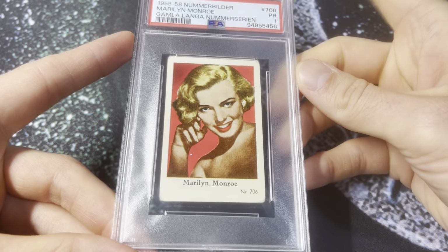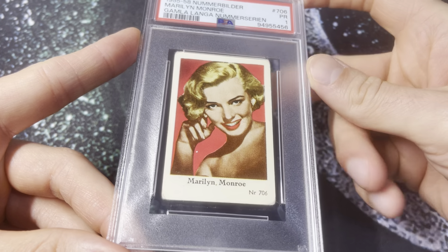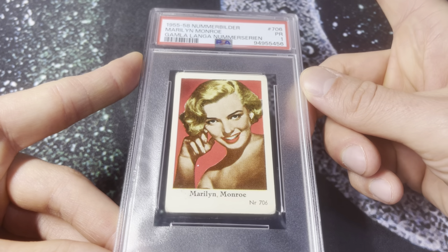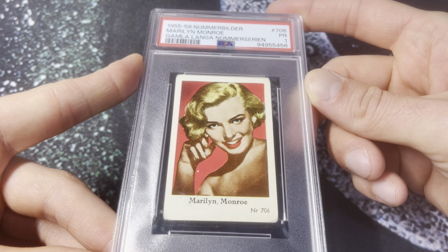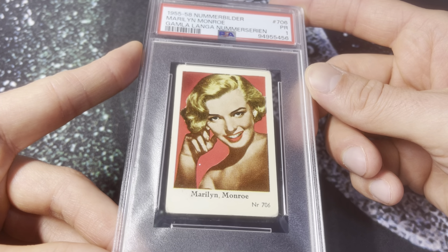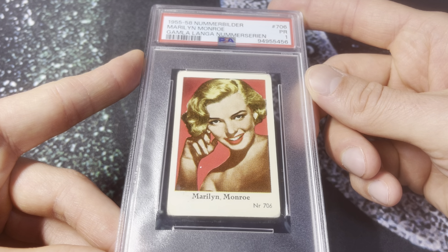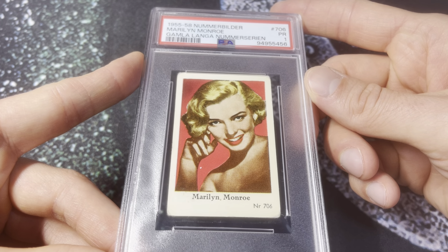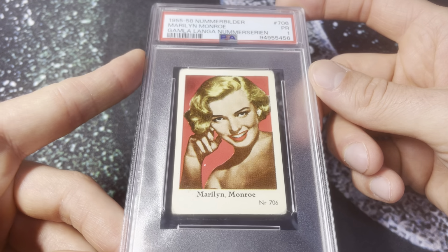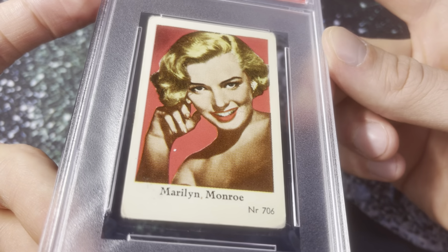But yeah, and I love these, no excess baggy or anything on these slabs. I don't know what they made this label with, all this stuff, it's so wild. That's probably another detractor for people, like who's going to see that and have any idea what that is in terms of the set. But essentially, this is one of her first Dutch gum cards, 1955, 56, 57. Just really good eye appeal, though.